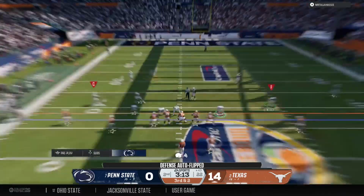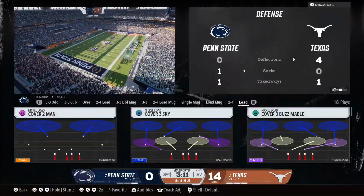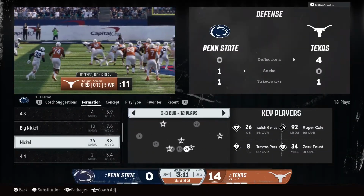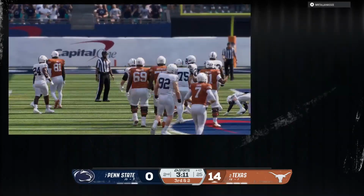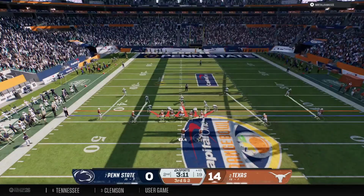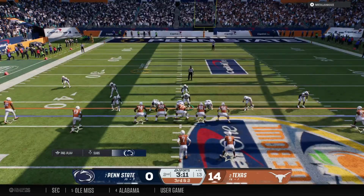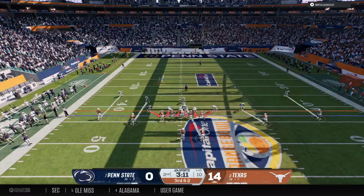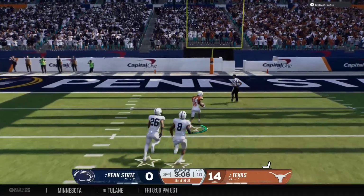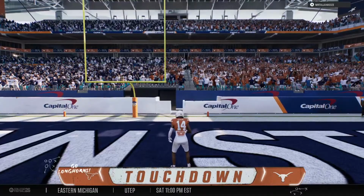Offense looking to keep the drive alive. It's 3rd down. Now the timeout is called by the defense. They've got some things to work out here. One of those critical 3rd down plays coming up. Looking to pick up the first down through the air. Makes the grab with plenty of room to run. Touchdown, Texas. Way too much speed in that play.